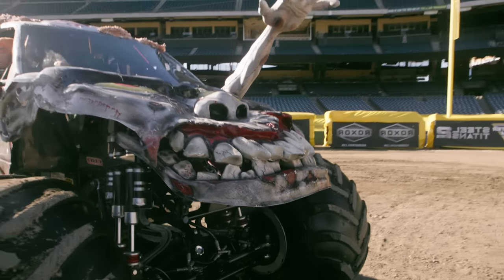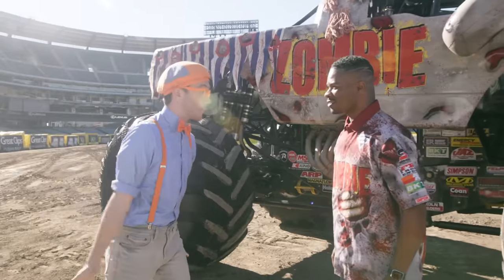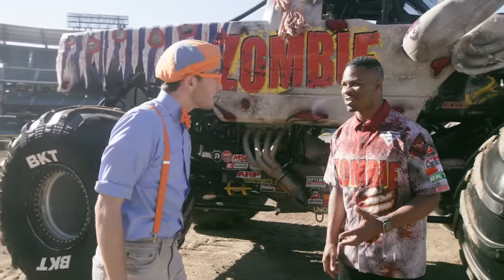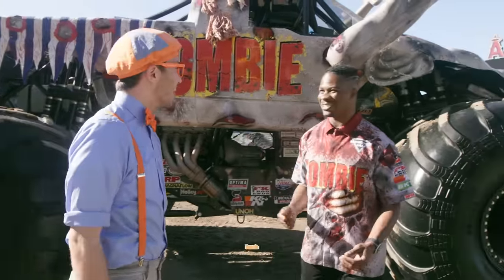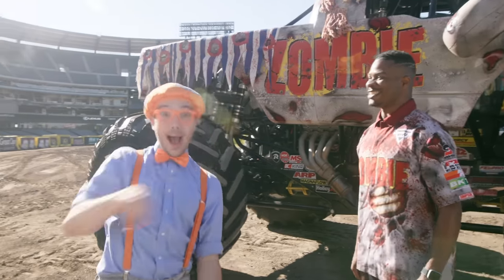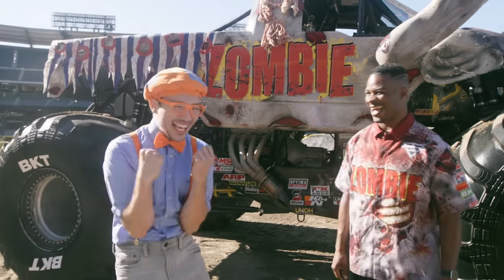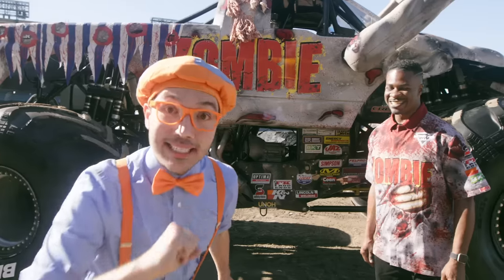It's Zombie! Awesome! Can we take a closer look? Yeah, come on, check it out. Whoa! What's your favorite thing about driving in a monster truck? Oh, aside from meeting all the great Monster Jam fans, I love doing donuts. Ooh, a donut? Is that when you drive around in a circle? Yep, and I also like to eat donuts too. Ooh, I like to eat donuts too. They're so yummy! Do you like to eat donuts too?